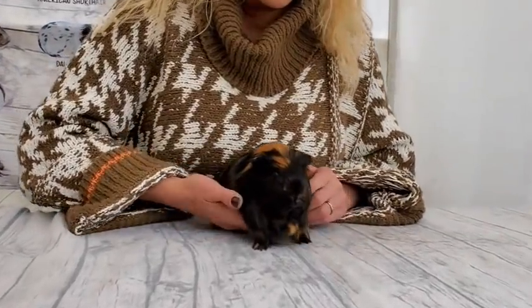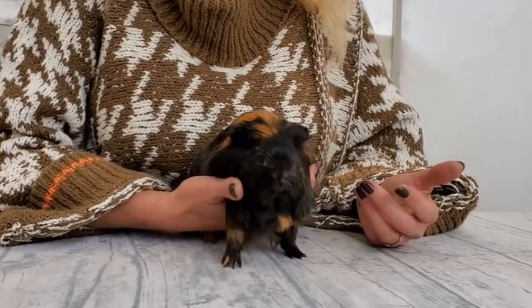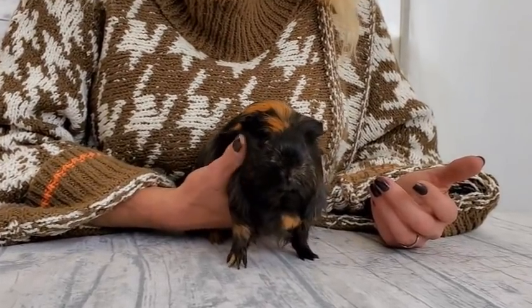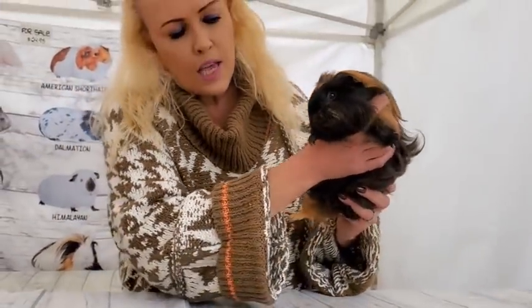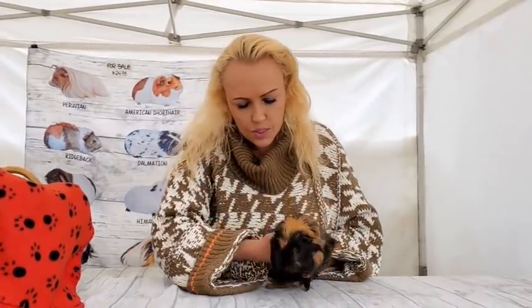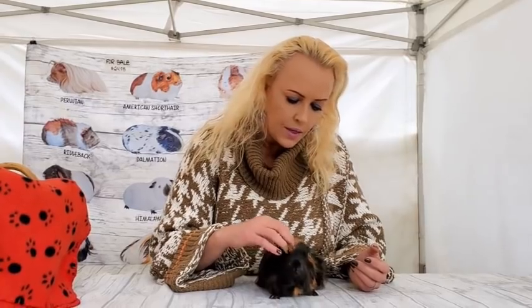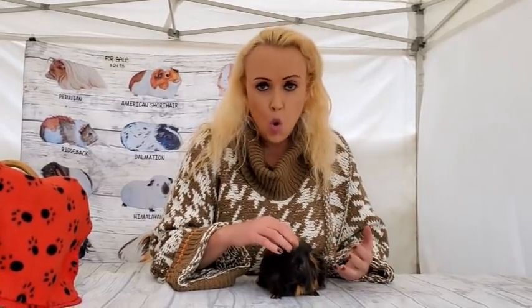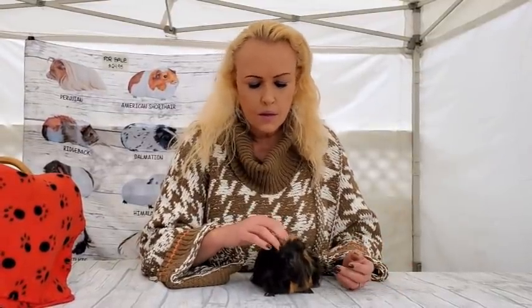Now I'm gonna pick her up again. And you see how she's already lifted? She kind of lifted herself up a little bit in anticipation of me picking her up. So she's getting to know what's happening. She's becoming a little more familiar with it. And we're gonna put you down. A little head scratch. Good girl. So you see, this is a little different already from the pig that we started with. She's definitely a little calmer.